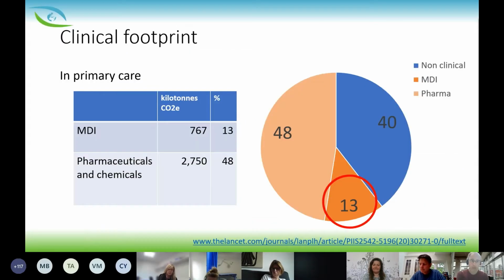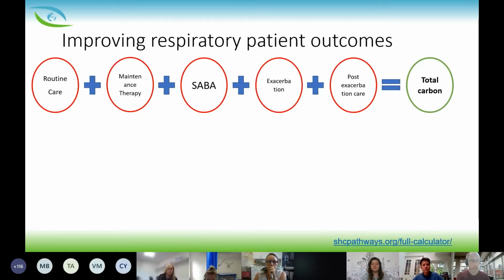So going back to the clinical footprint of GP practices, we've had a look at the 40% of the non-clinical. We're now going to have a look at the 13%, which is MDI or inhaler use. So this is looking at the whole footprint of a respiratory pathway. This is the amount of carbon from routine care and from maintenance therapies and from salbutamol inhalers and from the exacerbations and going to hospital and being admitted and the ambulance travel to get there and attending A&E and any post-exacerbation care. If we added all of those figures together, we would have the total carbon for a respiratory patient over a year.